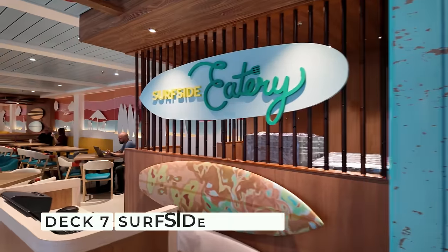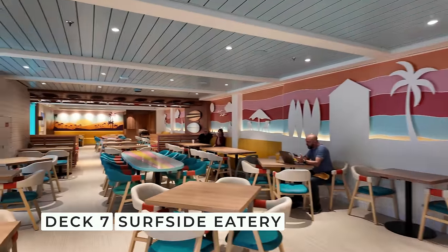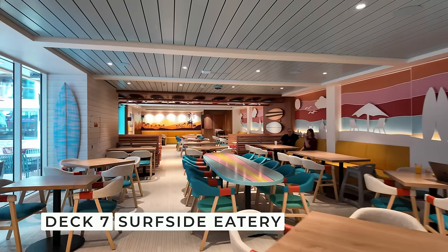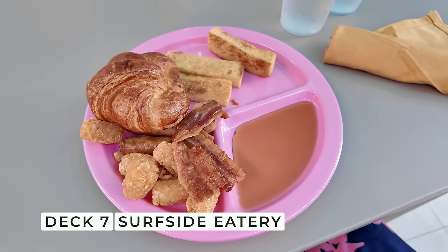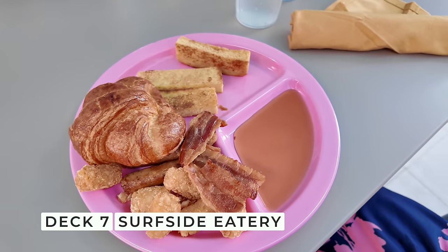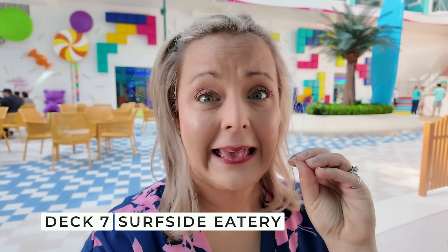So I decided to take a break because this ship is so large, I had to stop for breakfast. This is an honorable mention for me. Again, this is the Surfside Eatery. It is, I say, quote, kids buffet on board, but it is for all ages. I absolutely love it, and I love the plate in here. I've mentioned this before on the dining review. I don't like my food to touch, and I get syrup, and syrup touching anything else is just like, ugh, it's so yucky.